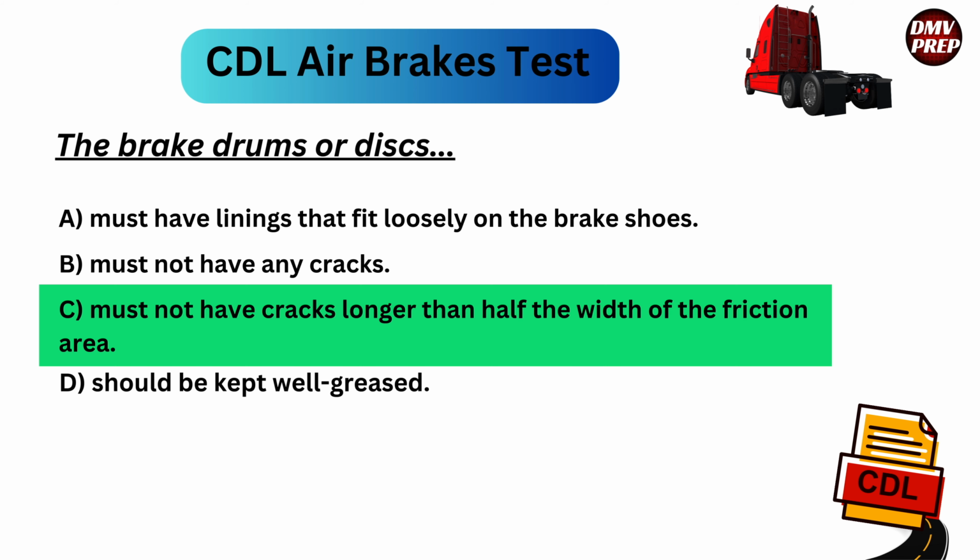The correct answer is C. Must not have cracks longer than half the width of the friction area.